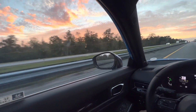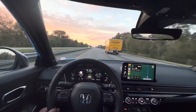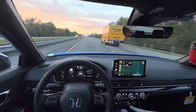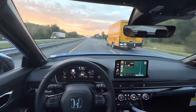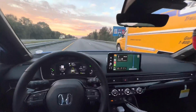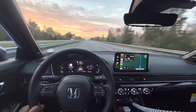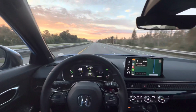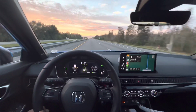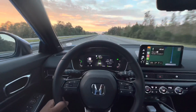But yeah, this is the sunrise in the morning. Pretty nice with the pink, kind of purplish hue. And yeah, here's a look at basically what the visibility looks like. So you can see really well overall. Since they moved that A-pillar back 2 inches, that helps with visibility as well. And the A-pillar's kind of thinned out too. It's not that big either.